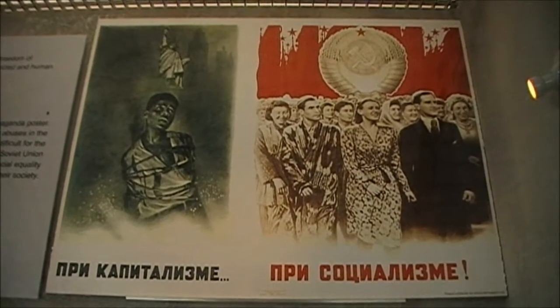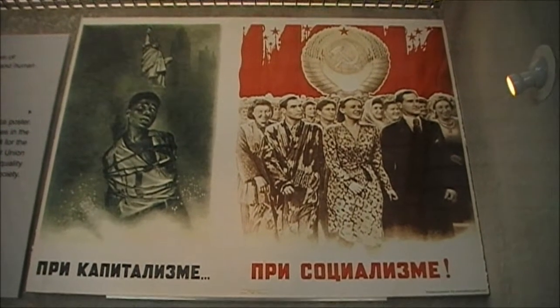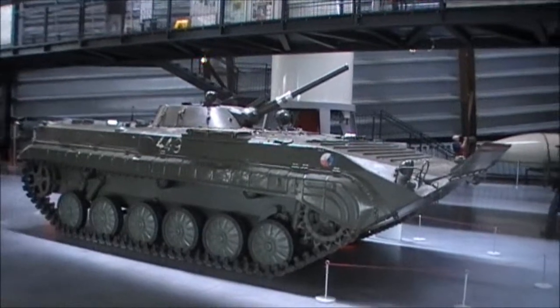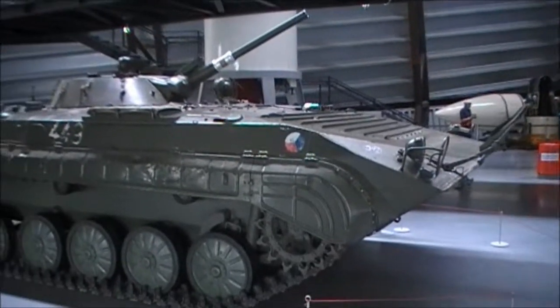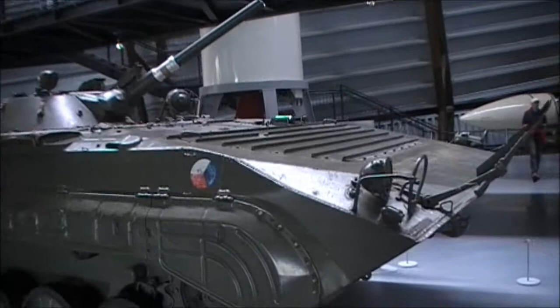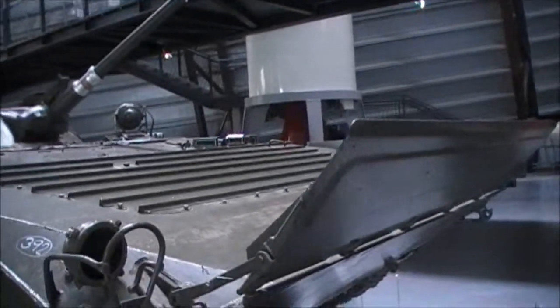Filming this bit because I'm just going to bug my friend to translate it. I roughly know what it is, but I'm just going to do it anyway. The BMP is one of the first infantry fighting vehicles on the planet, and it came from the problems of the lack of armoured personnel carriers for the Soviets during the Second World War. This example is a Czechoslovakian Republic example, and it's actually in quite good condition.